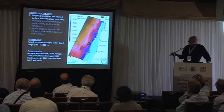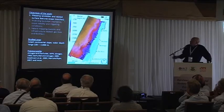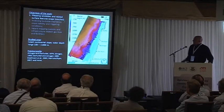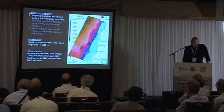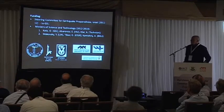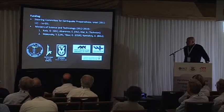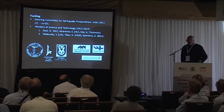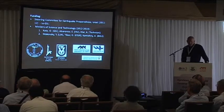So the objectives of the work are here, and in this talk we will see the mapping of the landslides and related surface features, basically what we see here on the map, and we acknowledge here some of the previous work that gave us the directions before we could map it ourselves. Funding: we got some startup money from the Steering Committee for Earthquake Preparedness of Israel, and then we got a generous fund from the Ministry of Science and Technology to work together, 6 universities and research institutes, with researchers covering geology, geophysics, and engineering approaches.